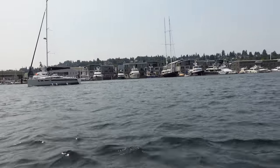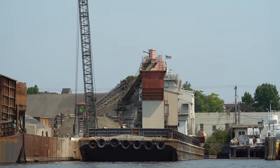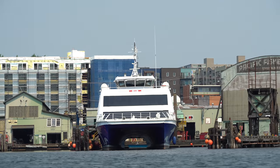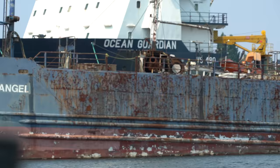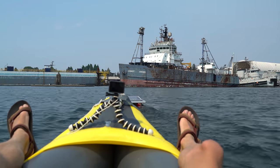Yeah, I know. Oh wow, there's a big sailboat. That looks like another gravel barge or something. Got some more interesting looking boats up on the left. Oh boy, there's another big one. There's another big catamaran. Pretty sweet. Look at this grungy old thing. The Coast Angel. That boat looks like it's getting hauled off to the boat junkyard, and I'm going right into it.